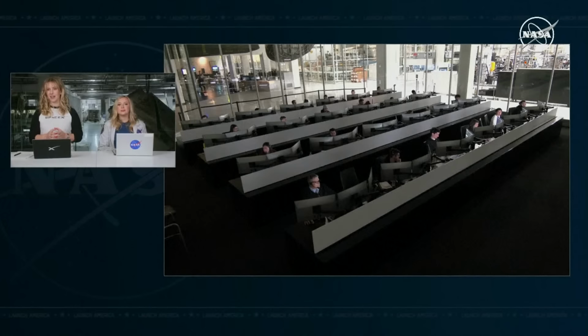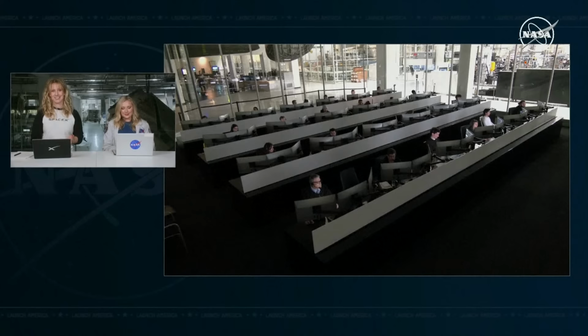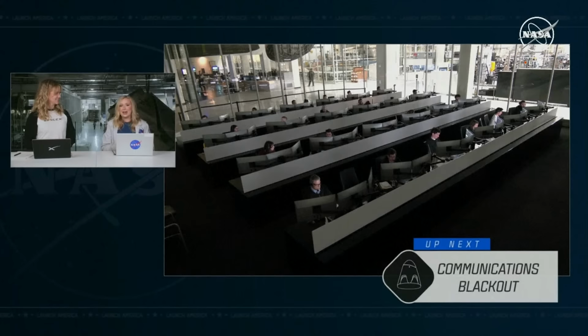So we have a lot coming up in basically the next 10-15 minutes. Yeah, we're targeting splashdown about 25 minutes from now, that entry interface beginning in 10 minutes, about 11, I would say, actually, and then blackout about 12 minutes and 50 seconds from now. So it's going to start to really ramp up. But again, everything is moving along smoothly.